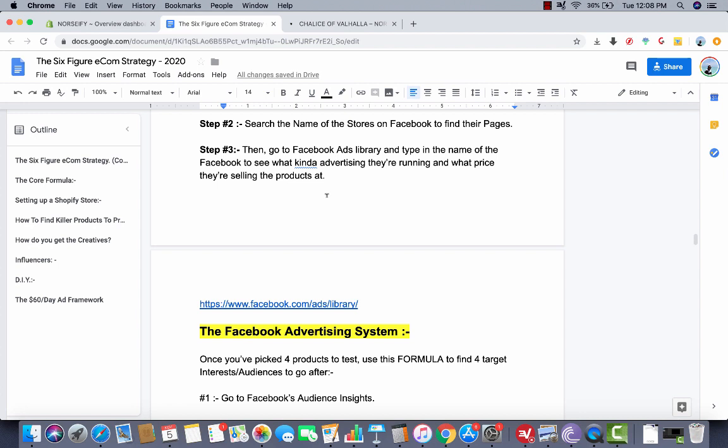And then you're going to be going to their website. Are they using the funnel? And this is the next question, by the way. Are they using a funnel? Are they using the store? Okay. And then the last question is, what price are they selling the products at?